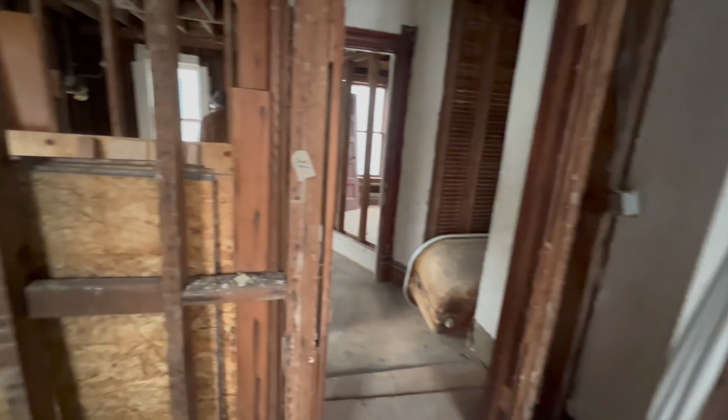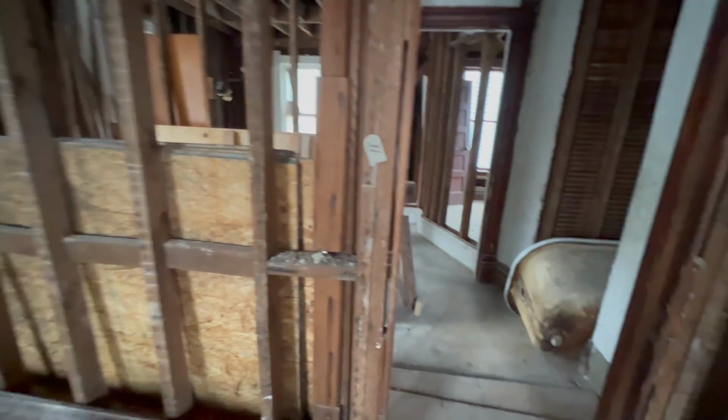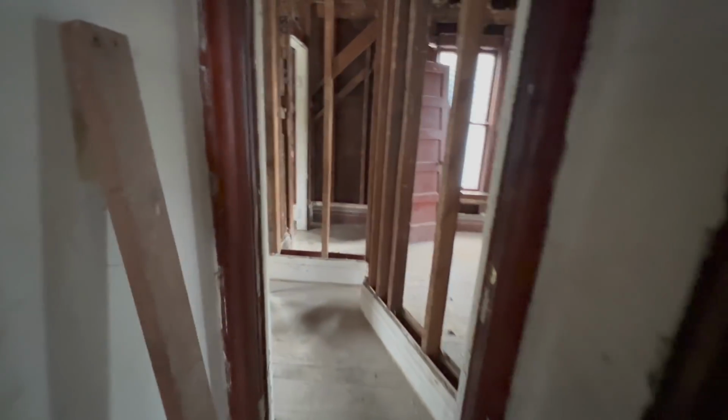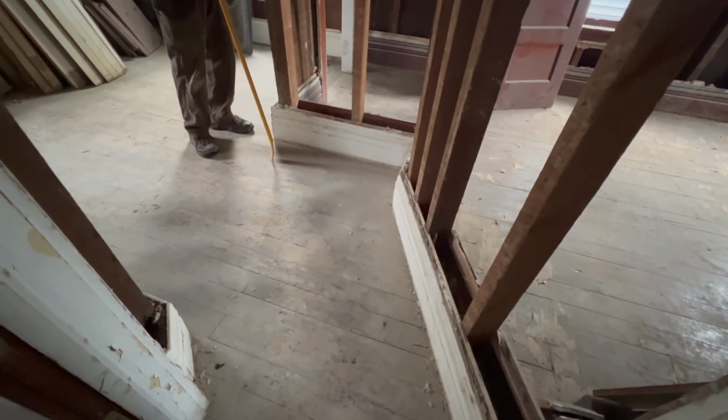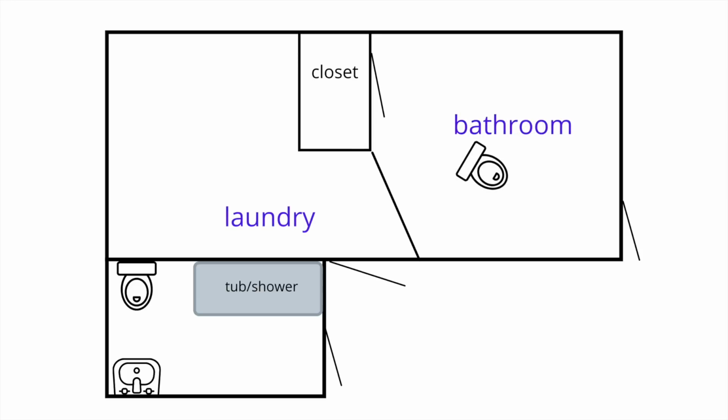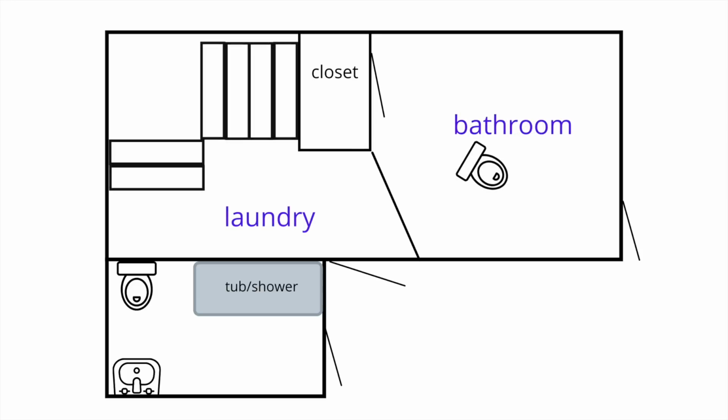And this is going to be our guest bath, or main bath, and we still have to take the trim down here. So figuring out the new layout of these 3 rooms back here has been a little bit of a conundrum. A lot of you have been asking if we thought about opening up that stairwell we found and making this a laundry area and moving the bathroom to where we had planned to put the laundry.